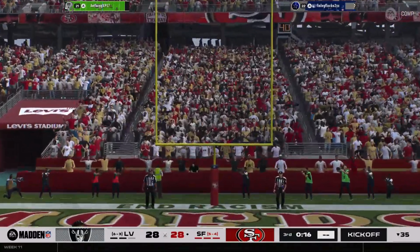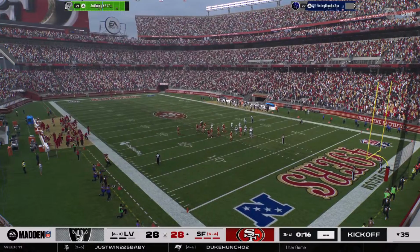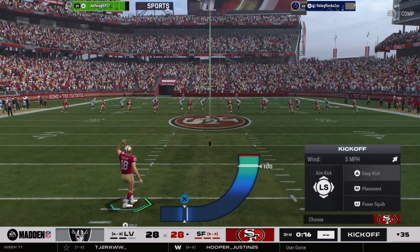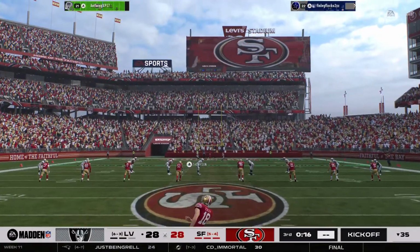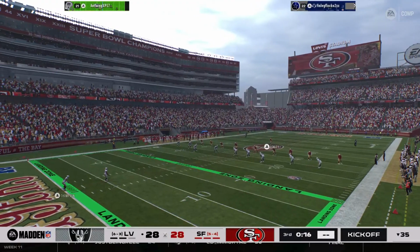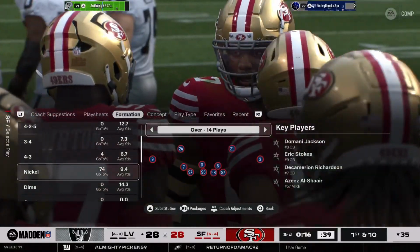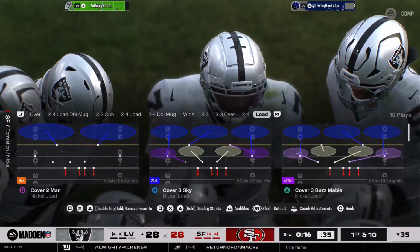But usually around this time when it's crucial, the snapper will bobble a snap and the ball will just go way to the left. So we've got a tie ball game now as they send this away. And that one flies right on past the end zone. Did not make an effort to even hit the landing zone, Brock. So they're going to gift him a drive starting at the 35.